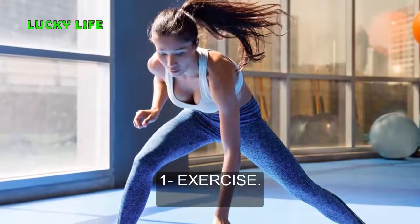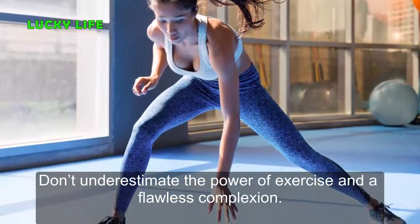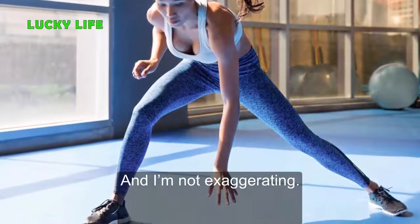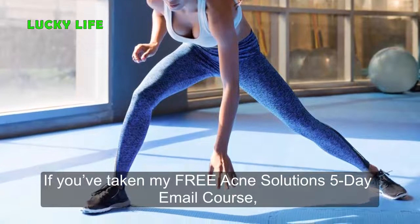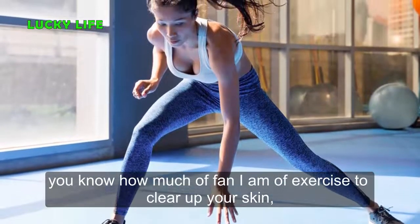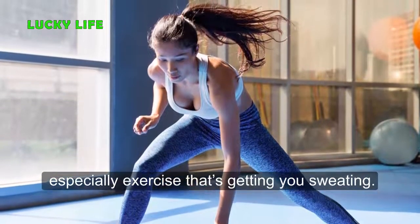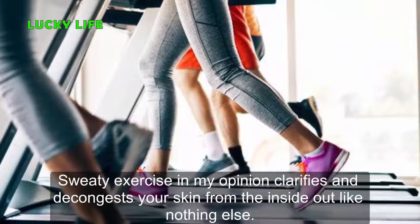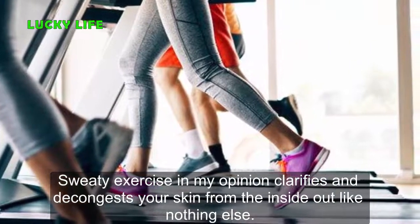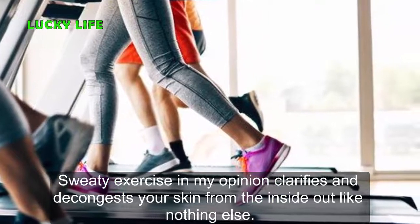1. Exercise. Don't underestimate the power of exercise and a flawless complexion. And I'm not exaggerating. If you've taken my free Acne Solutions 5-day email course, you know how much a fan I am of exercise to clear up your skin, especially exercise that's getting you sweating. Sweaty exercise, in my opinion, clarifies and decongests your skin from the inside out like nothing else.